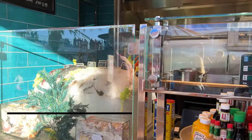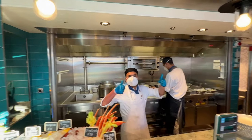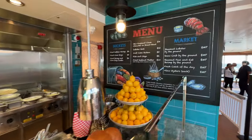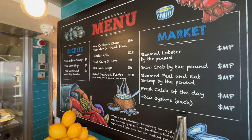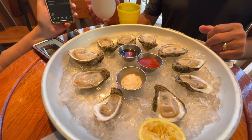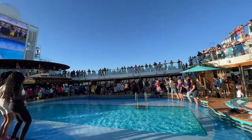So let's start this thing with the honorable mention. That's right, the Seafood Shack. This place was awesome. The food was phenomenal. The prices were high, no question about it, but you got some great chow and seafood if you're interested in that.